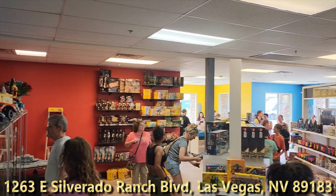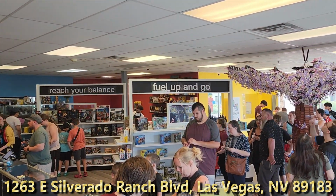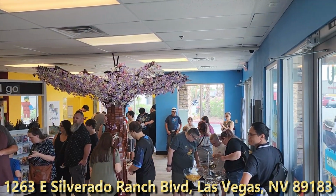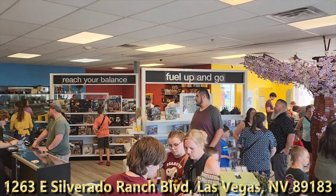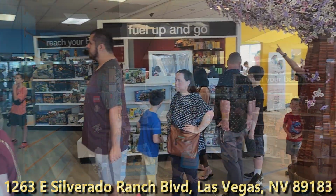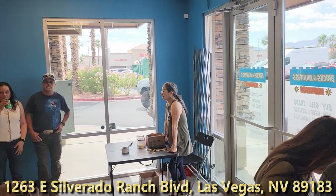Now, in Vegas, there are actually two locations. There is one on the west side, and then there is this one. The west side has been open for a little bit longer versus this one, which again just had their grand opening. If you want to look for your Bricks and Minifigures store, just type it into Google Maps and it will show you. But I wanted to showcase the love and support that the community had. People were lined up and just having an all around good time checking out the store.